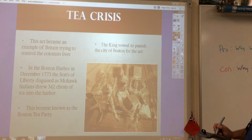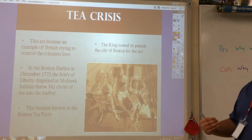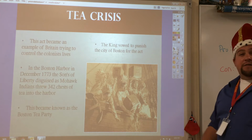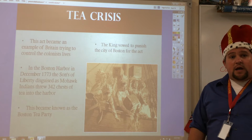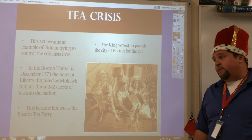Colonists didn't like the idea of their tea choices being limited, right? So it became an example of Britain trying to control their everyday lives. Think of it today like the United States government says you can only drink Pepsi and no Coke products, right? That would upset a lot of people. Why is the government telling me what choices I should be able to have?